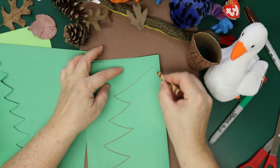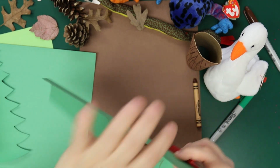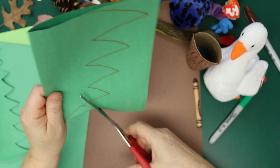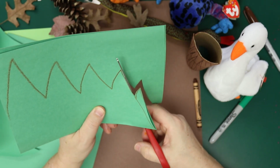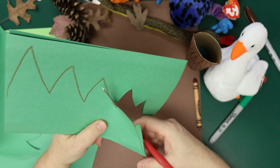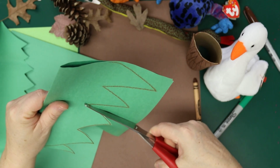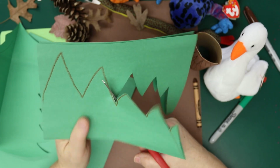Oh yeah, maybe one more up here. Okay. And then just cut along the lines. Because we can fold it over and you won't see the crayon mark. We're cutting our tree. Hopefully not cutting it down. We're cutting it out. Yeah, there you go.